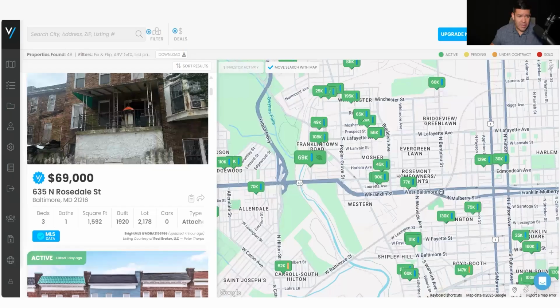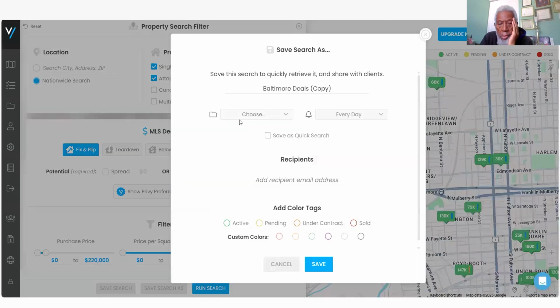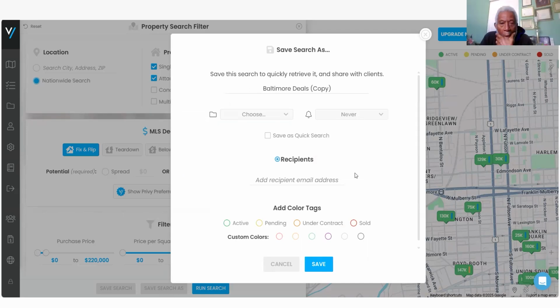So if you want to eliminate the emails, if you just don't like that format, then if I were to save the search, let's say save as, because this one's already saved, that's why this new button shows up. When you are saving the same search in a different way, maybe you tweak one little thing, the save as button shows up because it's going to be a copy of something different. And if I don't want emails, I just click never. Oh, and then it won't send you an email.